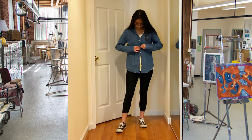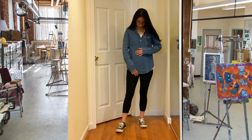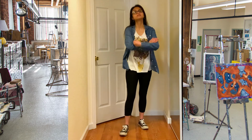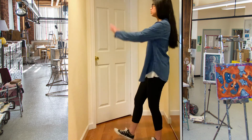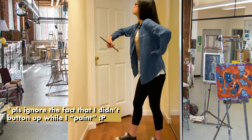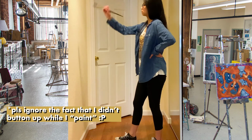As for outerwear, I've thrown on this long sleeve button-down shirt because I'm kind of using it as a smock. So when you're ready to paint, all you have to do is button it up, and it prevents any of that oil paint getting onto the main part of your clothes.